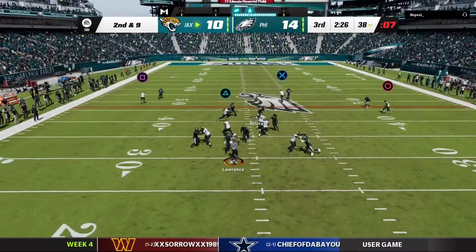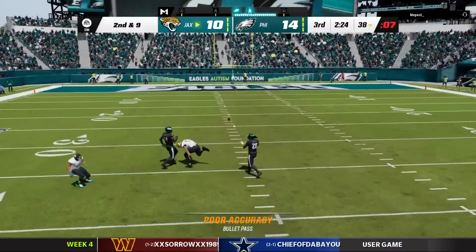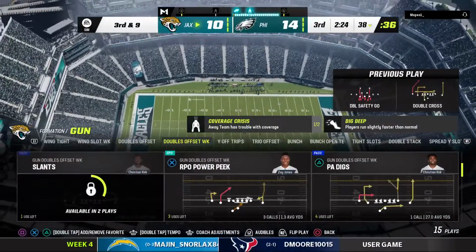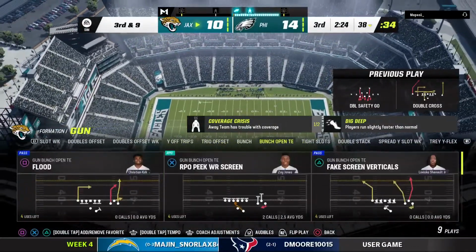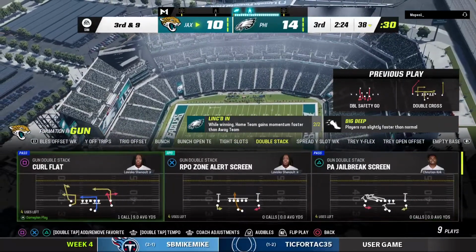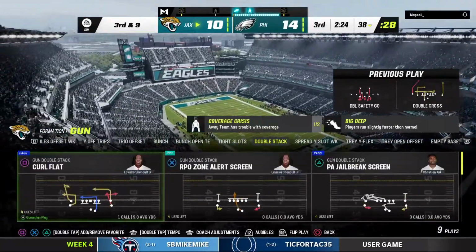To throw again on 2nd down. Lawrence. And it's incomplete. Took a shot, couldn't connect. Nowadays, quarterbacks don't mind throwing into coverage because of the confidence they have in their receivers to come down with the ball. But sometimes you have to be careful you don't get too confident and throw an interception.